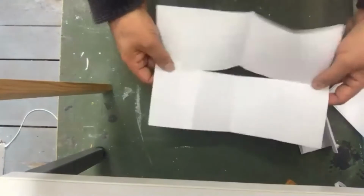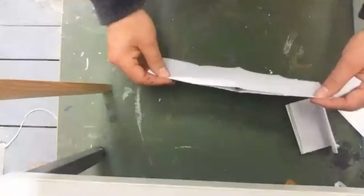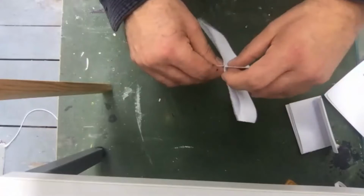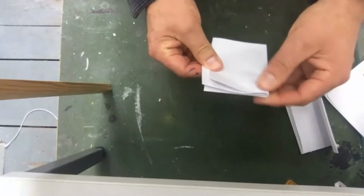And open it. Keep the edges nice and sharply folded. And it just pushes together. So look, there's the pages. And can I make one more, please, Louis?